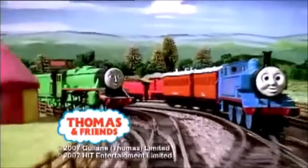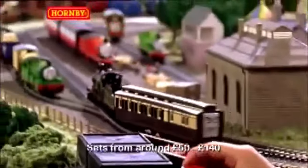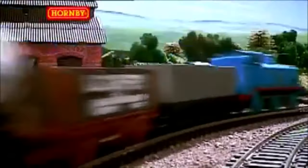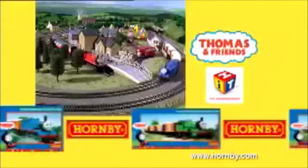It's a lovely day and Thomas is busy as ever. But who's this? It's Emily's first outing. She's taking old slow coach to the fair. What a treat. Thomas would love to have gone, but there's work to be done. But some fun as well. It's Thomas's turn to go to the circus. Now he's happy. Thomas and friends from Hornby.